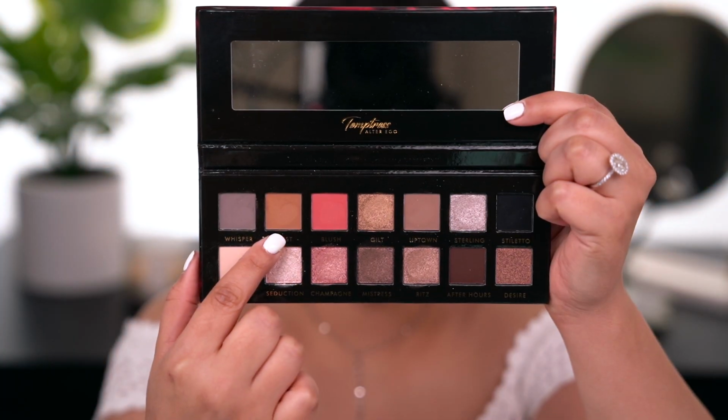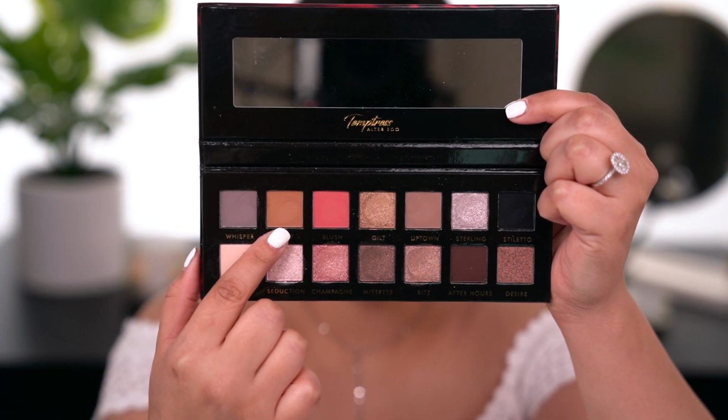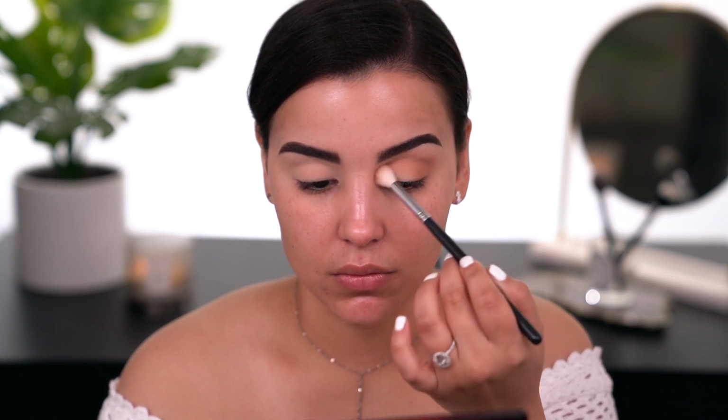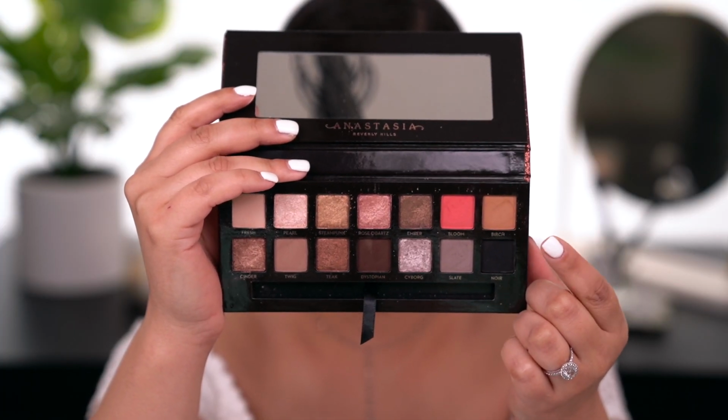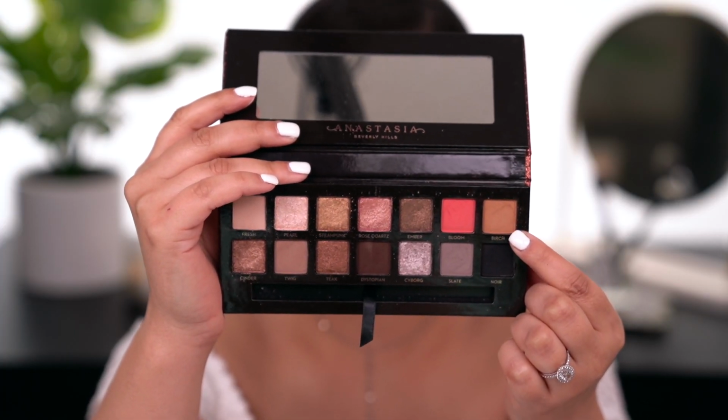I'm now going to go ahead and build up some intensity, some warmth, and I'm going to pick up the shade called Lust from the Alter Ego palette. Ooh, you guys, this has beautiful pigmentation to it. Do you guys see that? That is a really beautiful soft brown. And I'm also going to tap it right here in the outer V. From the ABH Sultry palette, I'm going to pick up this shade right here called Birch, and I'm going to put it in my crease as well.